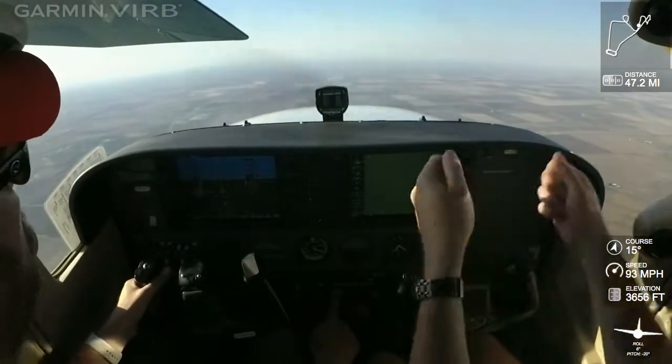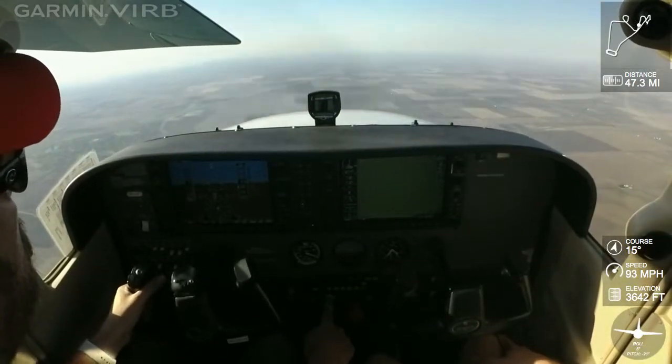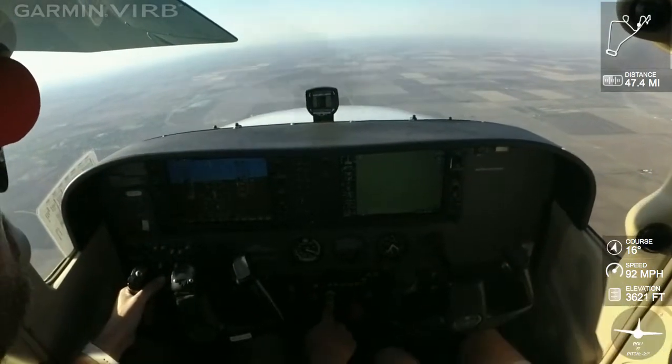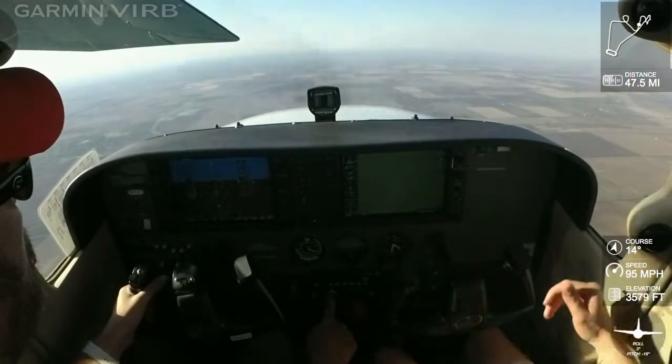And this is a really, really nose high attitude, and some days it's really hard for this airplane to want to stall. So we'll just do a nice smooth nose up, and we won't be able to see the horizon, so pick a cloud or something, just kind of aim for it to help you hold your heading.